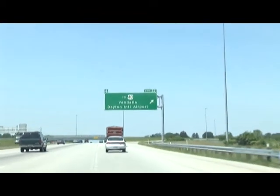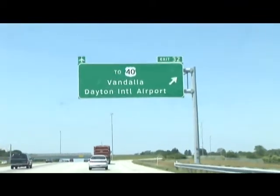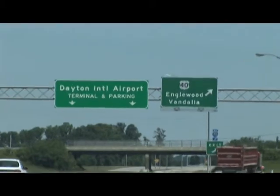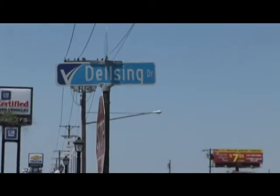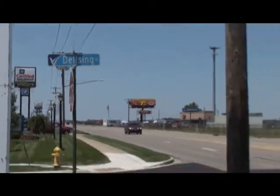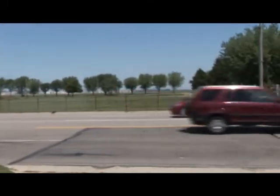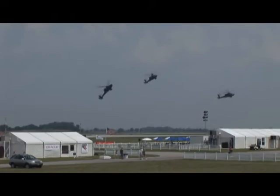You can also access the air show from I-70 by taking the Airport Access Road to National Road and then heading east. There's an entrance into the airport grounds near Delsing Drive that should get you in and parked in short order. Bussey says as easy as it is to get parked, it's a little more challenging when it's time to leave.